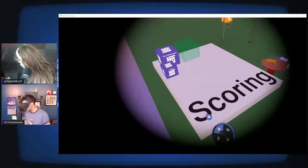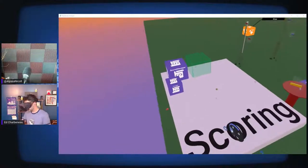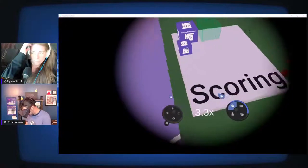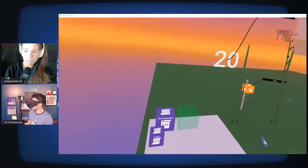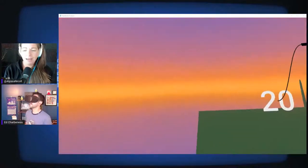And then we'll come down to this scoring pad here. This is one of the ways I organize my levels. I just put them on a little block with some text so I know. This is kind of like a namespace, for lack of a better term. You know what namespaces are? They have those in JavaScript.